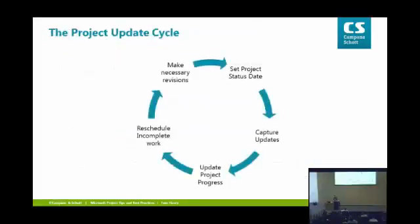All right. Back to our project update cycle. So let's recapitulate somewhat. So we set the project status date. We all know what that does now, right? Helps us when we're rescheduling work. And it lets everybody know, if somebody else is looking at my project, the date the information in the schedule is valid to.